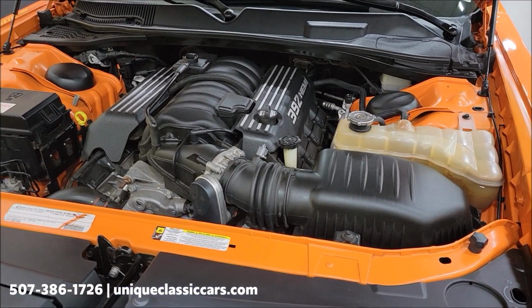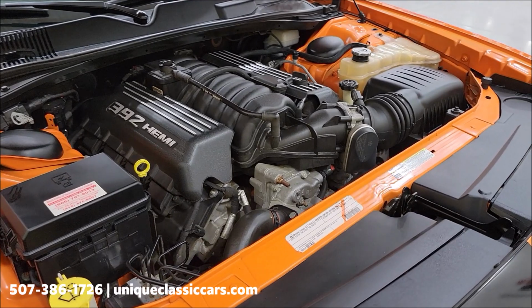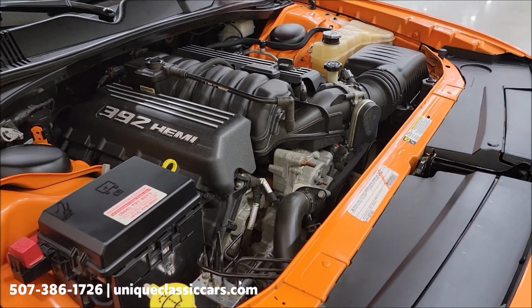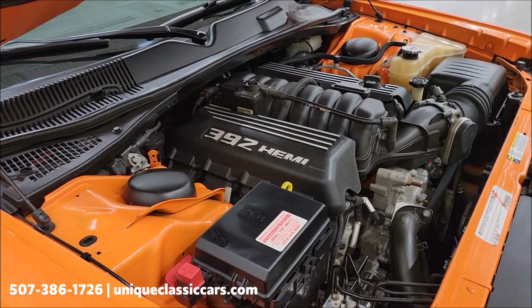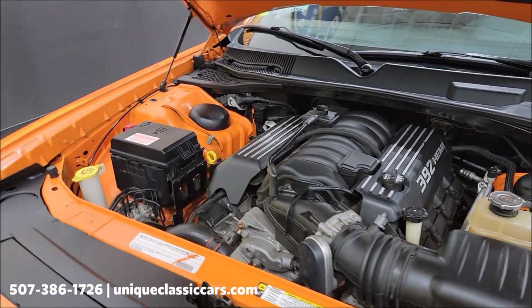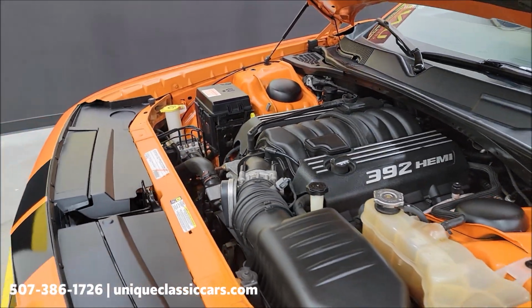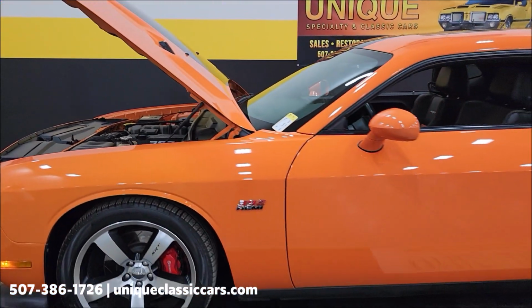There it is, a 392 Hemi. Actually, the real displacement is 391, but when Dodge named these and designed them, they harkened back to their earlier 392 Hemi. So that's how it got its name. And again, no slouch, 470 horse, 470 pound-feet of torque in the SRT8. A little over 51,000 miles.